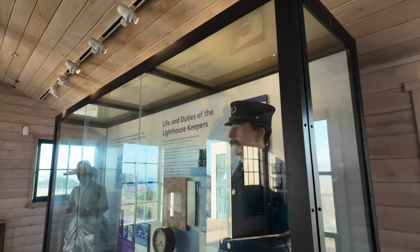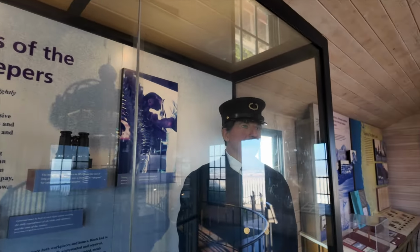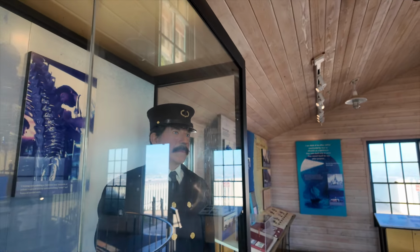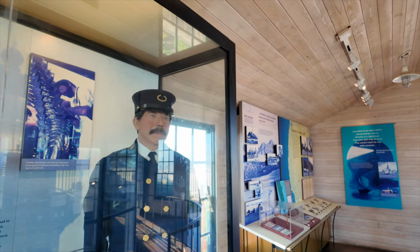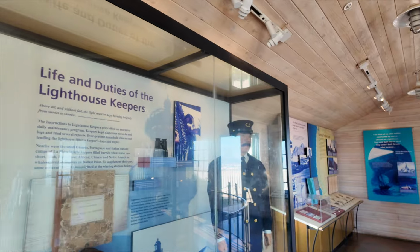Of course, what museum would be complete without a mannequin? It's kind of hard to see with the glass there, but this is a depiction of a lighthouse keeper. It's kind of cool. You don't really necessarily picture them in uniform, and I'm not really sure who they were wearing that for because they were basically up here alone with their families. But, you know, professional, all good.